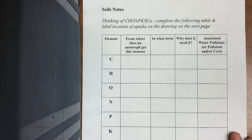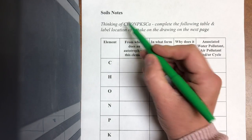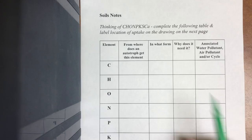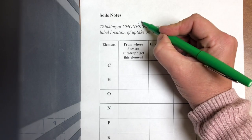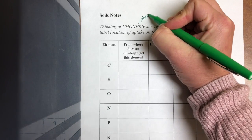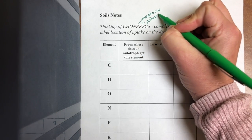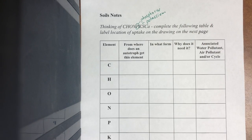Then if you look at the next page in your notes, you'll see here, thinking of CHONP. So what is all of this? Again, we've got to know our symbols. C is for carbon, H is for hydrogen, O is for oxygen, N is for nitrogen. The confusing ones: P is for phosphorus, again that's our one cycle. K is potassium. Those are the 2 confusing ones, but P again is our phosphorus cycle, and we talk a lot about phosphate. S is sulfur, the sulfur cycle, and Ca is calcium.